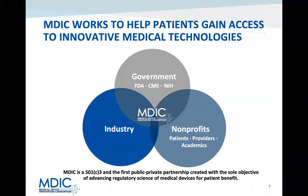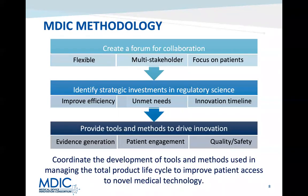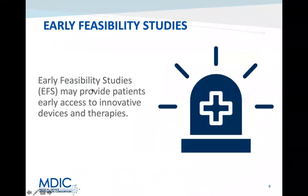And the methodology that we use is just as you're experiencing right now. We create a forum for collaboration of multiple stakeholders, quite typically industry, FDA, in this instance, clinical sites coming together to identify challenging issues where we might be able to develop tools and methodologies to drive innovation. And then MDIC essentially coordinates those activities.